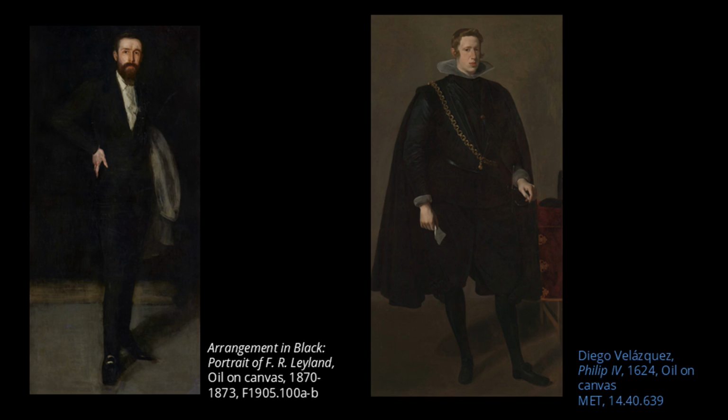But it's during that presentation of himself as a cultured aesthete in London that Whistler paints Arrangement in Black, the portrait of F.R. Leyland. No wonder that Leyland is interested and invested in presenting himself very much in the mode of a Habsburg. So here we see one of Whistler's real icons and loves, Diego Velázquez. Here he's painted Philip IV, but you can see the resonances, of course, between these two artists.